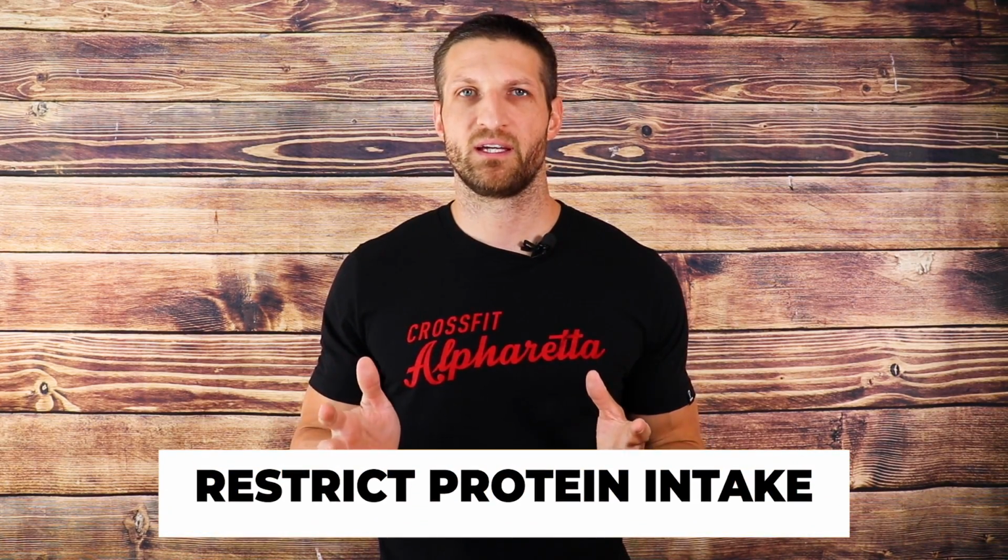The second one, which might sound less intuitive, is to restrict your protein intake. If the body doesn't have enough amino acids from food that has protein, then what your body does is it starts recycling and repairing cell tissue. It starts repairing damaged DNA, it starts repairing cells, and it can leverage and recycle amino acids from those damaged cells.